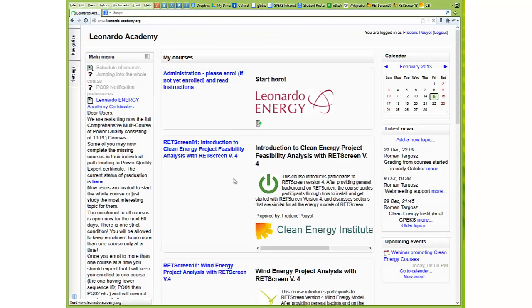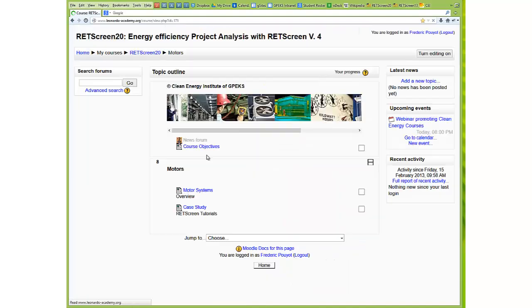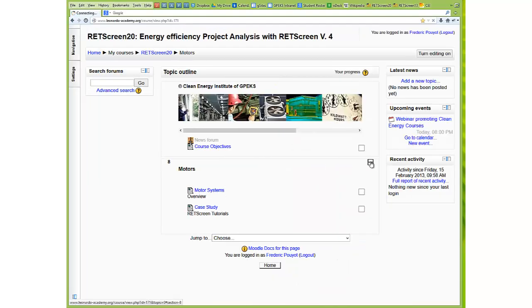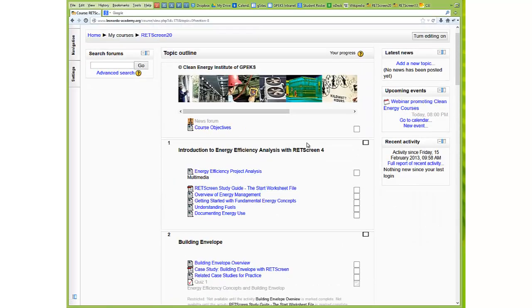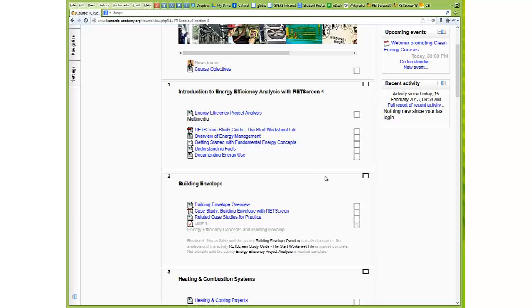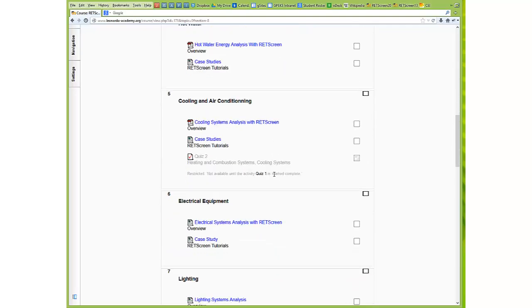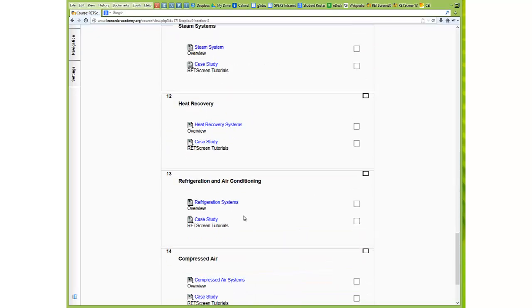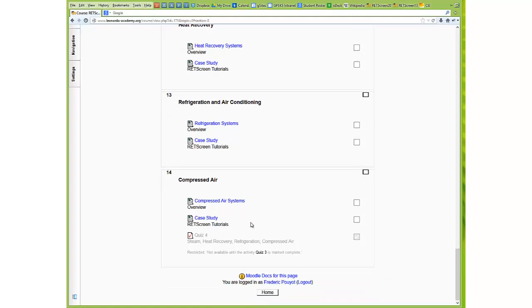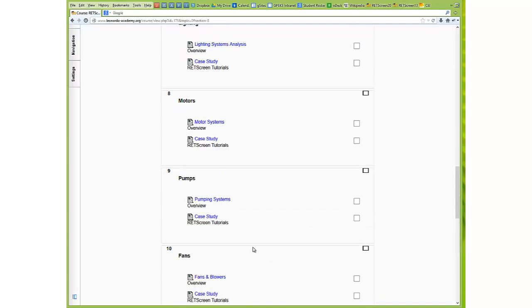Just to give you a quick tour of the last course on energy efficiency, just showing all the topics here. As you can see, we covered a number of topics. After the general introduction to energy efficiency, we cover building envelope, heating and combustion systems, hot water, cooling and air conditioning, electrical equipment, lighting, motors, pumps, fans, steam systems, heat recovery, refrigeration, air conditioning, and compressed air. And every time we provide case studies after the overview.